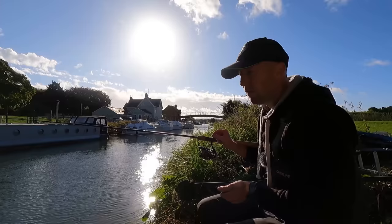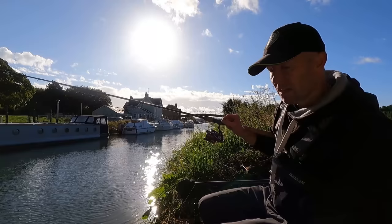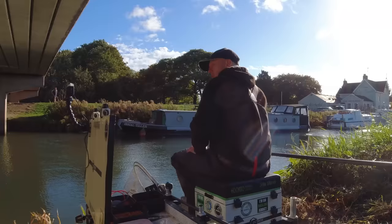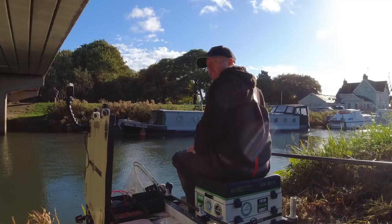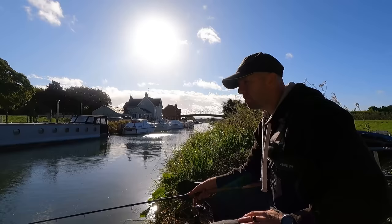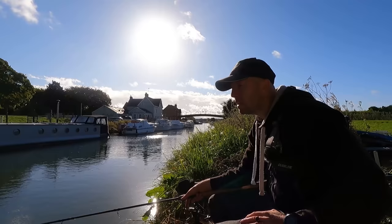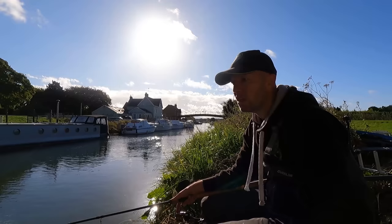So I'm just going to fish hemp and caster down here on the inside. It really is quite clear, the water. So I've got around 5 to 6 foot of depth just off the end of the rod, which is quite nice. Probably around about 9 foot on the pole lines. It's not overly deep, but obviously that will change throughout the course of the match.